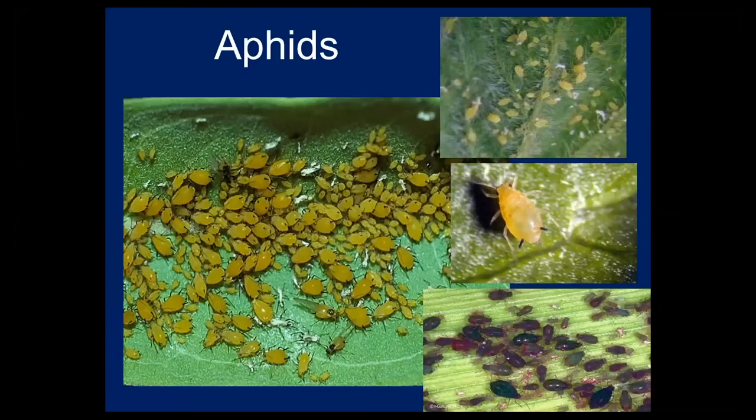You'll see aphids almost every year and they'll get on all kinds of plants. Just about every plant in the garden can have aphids on it. And the aphids feed by sucking sap out of the plant. So they don't create holes in the plant. They put their mouth parts in the plants and they suck sap. And what they do, they concentrate the sap and then push it out the other end of them as poop. And that poop comes out as what we call honeydew.